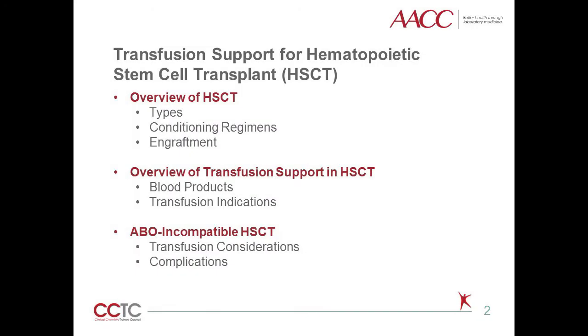The objectives of my talk are a brief overview of the different types of HSCT, followed by a review of the sources of HSCT available and transfusion thresholds for patients receiving the different types of HSCT. Finally, I will discuss ABO-incompatible HSCT with a focus on the complications of and transfusion support for each possible ABO-incompatible combination.